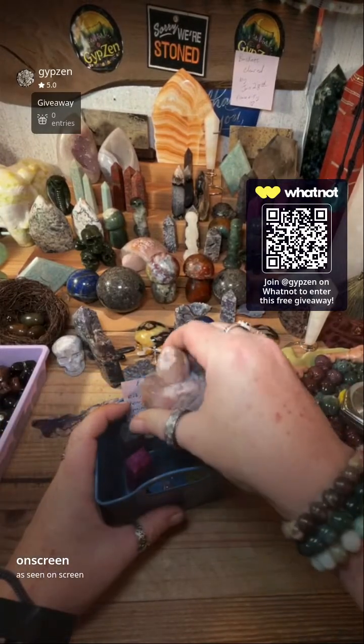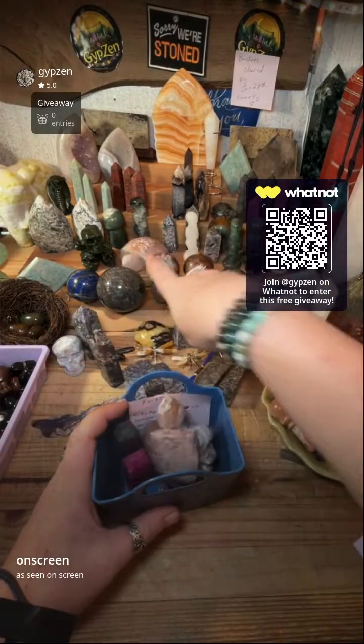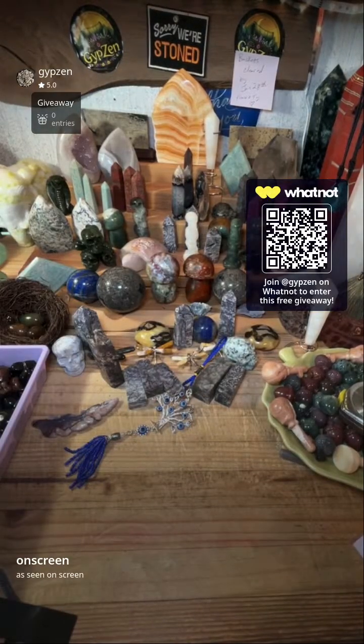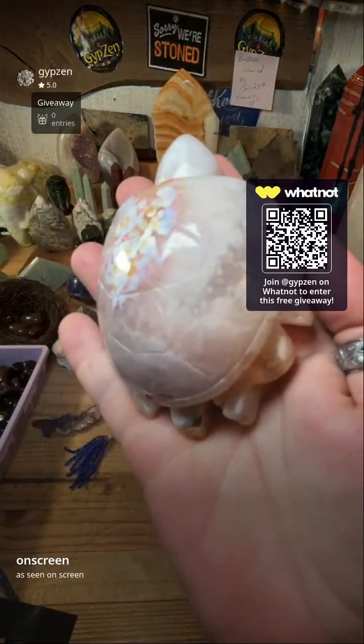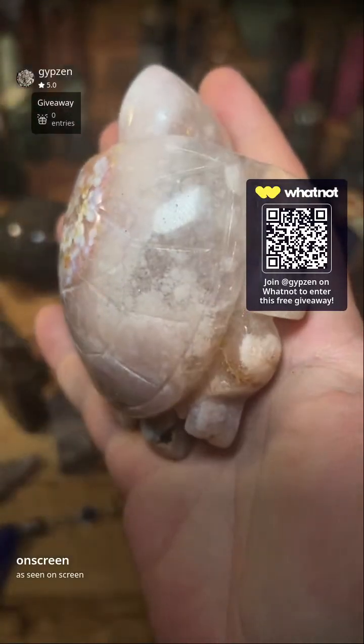Yep. See, I like them. Isn't that turtle amazing? I've got another one right here. So 40, 50, 60, 70, 71, 72, 73. You're at $73, Miss Corby. I have this turtle here left. She is equally amazing. Look at her.